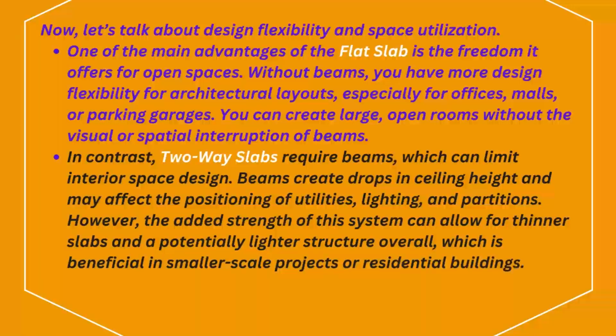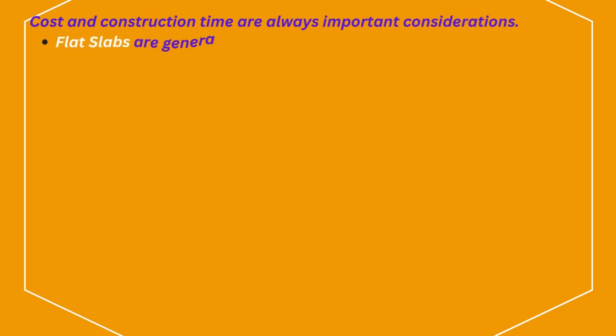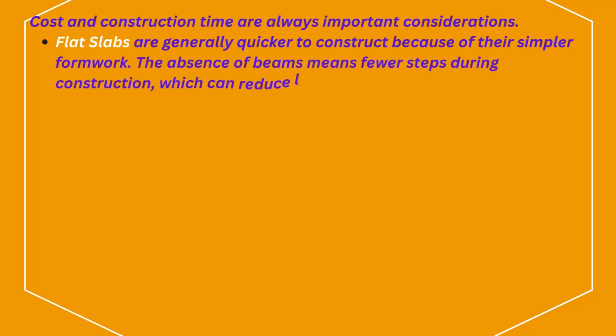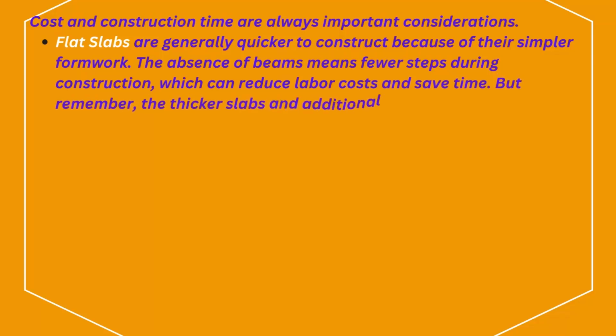beneficial in smaller-scale projects or residential buildings. Cost and construction time are always important considerations. Flat slabs are generally quicker to construct because of their simpler formwork. The absence of beams means fewer steps during construction, which can reduce labor costs and save time. But remember, the thicker slabs and additional reinforcement may increase the cost of materials.